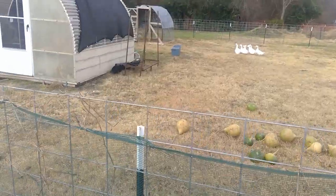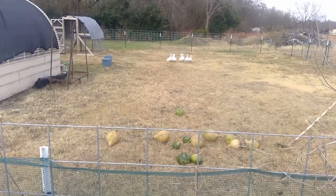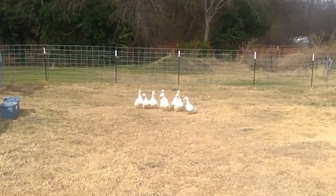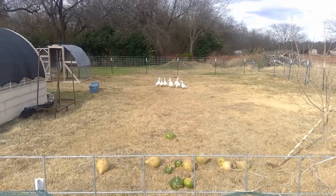And hopefully that'll give them more protection with 2 layers of fence there. So we'll have to let the chickens out tomorrow and go down the tunnel. So anyway, so there we are.